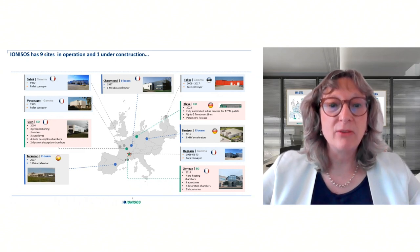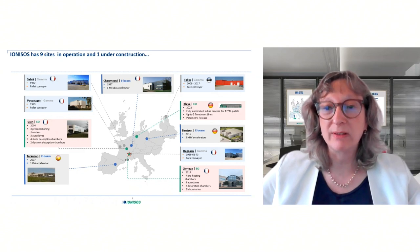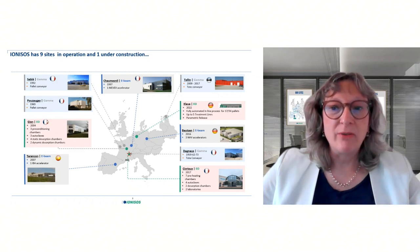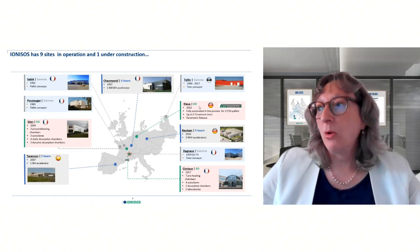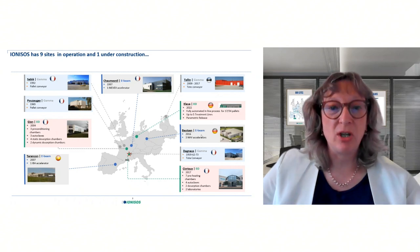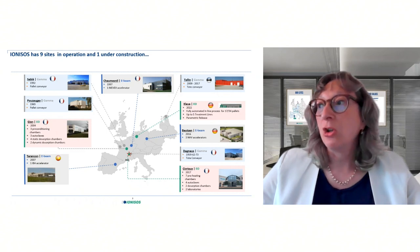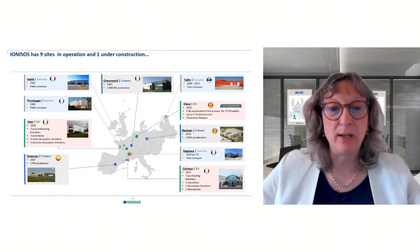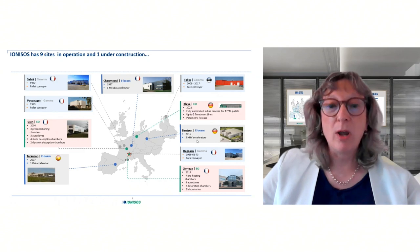Ionisos operates 9 facilities. 7 are radiation facilities, including 3 e-beam and 4 gamma plants, and 2 ethylene oxide or EO facilities. One additional EO facility is under construction in Germany. Also, our e-beam plant in Bautzen in Germany operates 3 machines dedicated to cross-linking of pipes and cables. The 2 other e-beam sites are in Chevenil in France and in Tarancon in Spain. Then we have 3 gamma plants in France and 1 in Estonia.